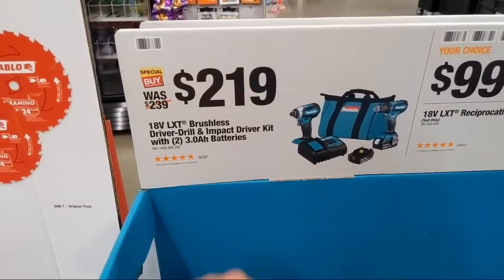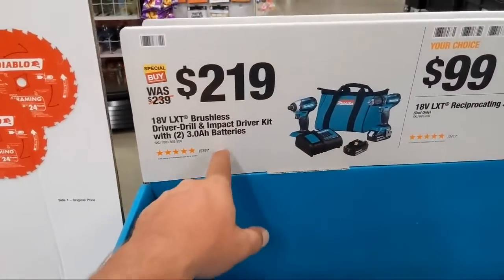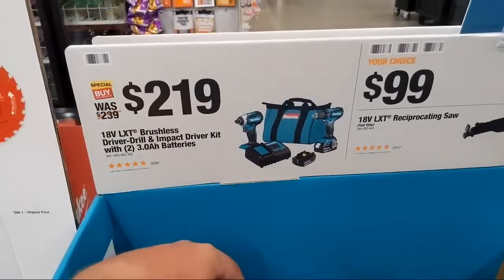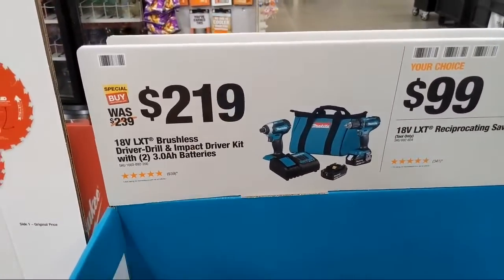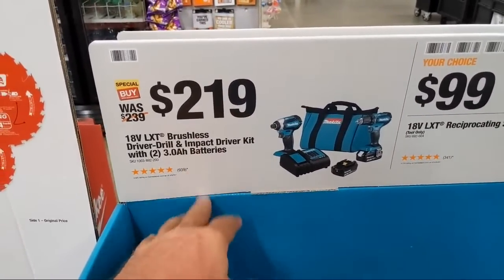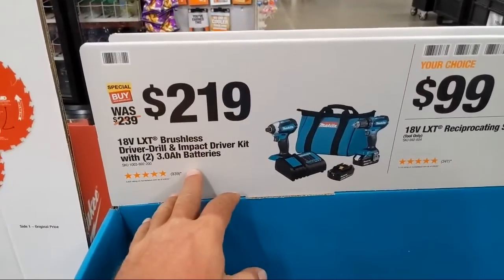All right, 219, we're on to Makita until we come back to the other Milwaukee end cap, inevitably, that we will see. Because you know Milwaukee is like all up in this store. You know what I mean? It's like a love affair over at the Home Depot.